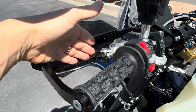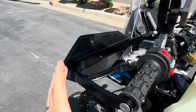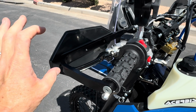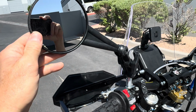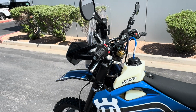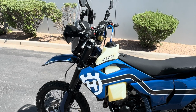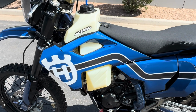The disadvantage is because it's out here at the far end of the bars, it has a tendency to vibrate in the wind, vibrate from the bars, and so visibility is not anywhere near as good as it would be if you had a dedicated mirror like that. Some riders say, well, I just turn my head around and look and see what's going on behind me. So all kinds of choices, all kinds of reasons to pick one thing over the other, but that's an overview of the mirror situation.